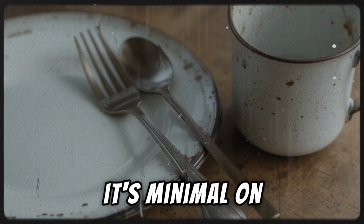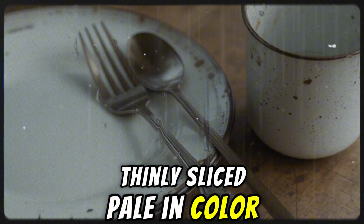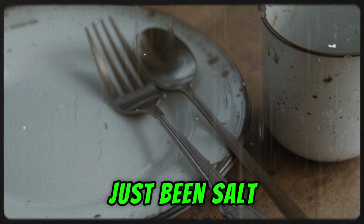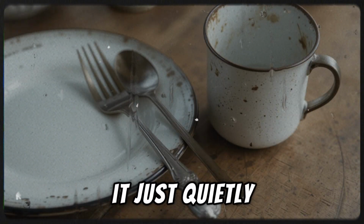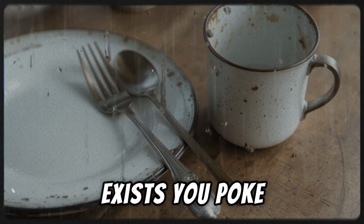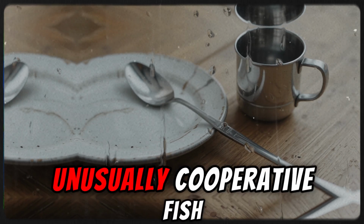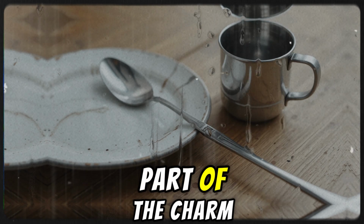It's minimal. On it, cold meats, thinly sliced, pale in color, and seasoned with whatever was left in the spice bin, which may have just been salt. It's the sort of food that doesn't shout, it just quietly exists. You poke it with your fork, trying to guess its origin: pork, chicken, unusually cooperative fish. You don't ask. The mystery is part of the charm.